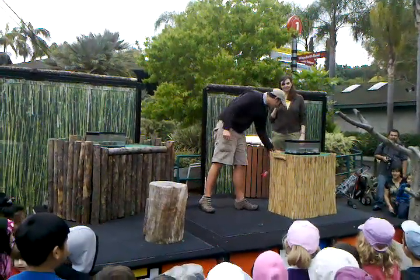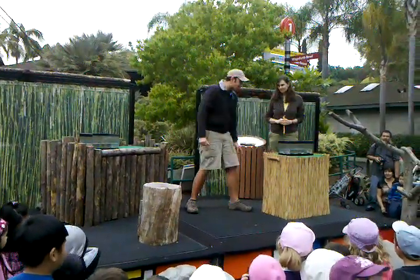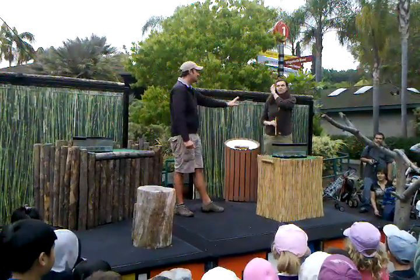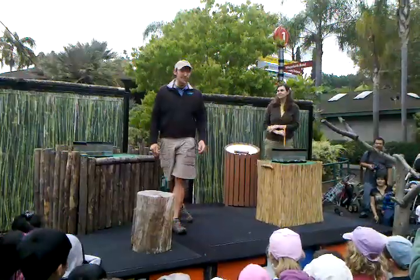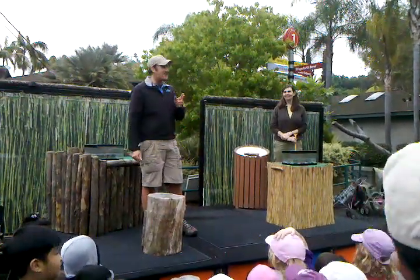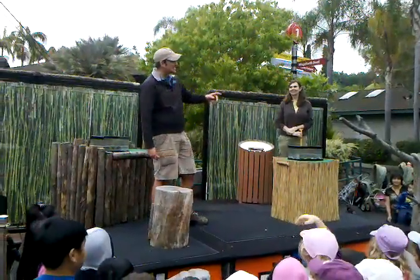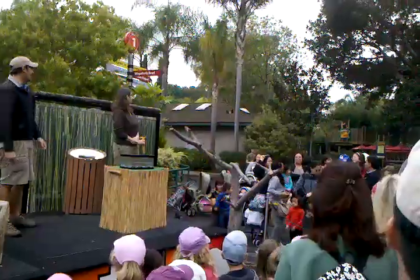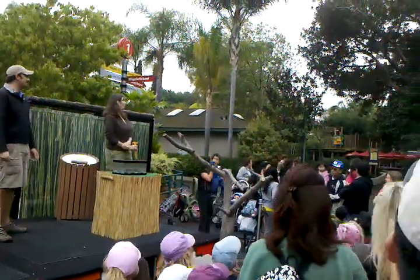Now, all you have to do is, as quickly as you can, get these fish out of the water with that pair of chopsticks. Okay. But this is going to be a race. We actually have someone to race against you. His name is Lloyd. He's a Hadada ibis, and he's going to be joining us from right over here. So if you guys want to direct your attention that way, Lloyd, at any second, is going to join us.